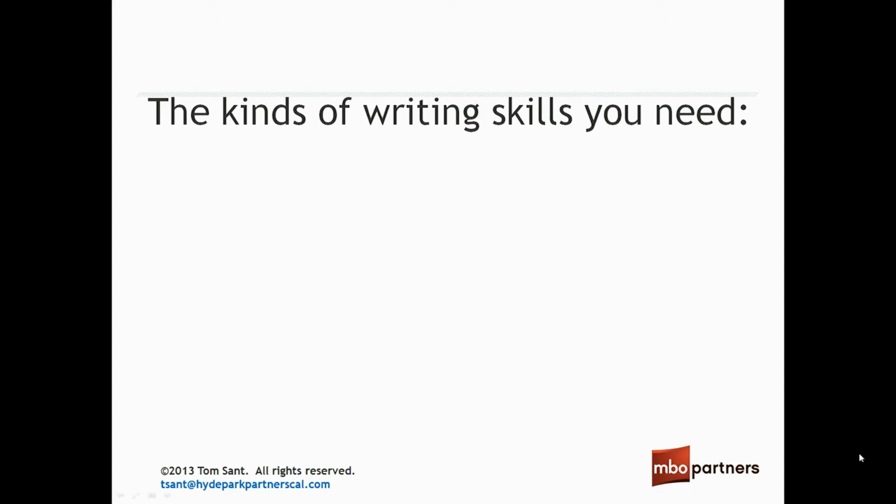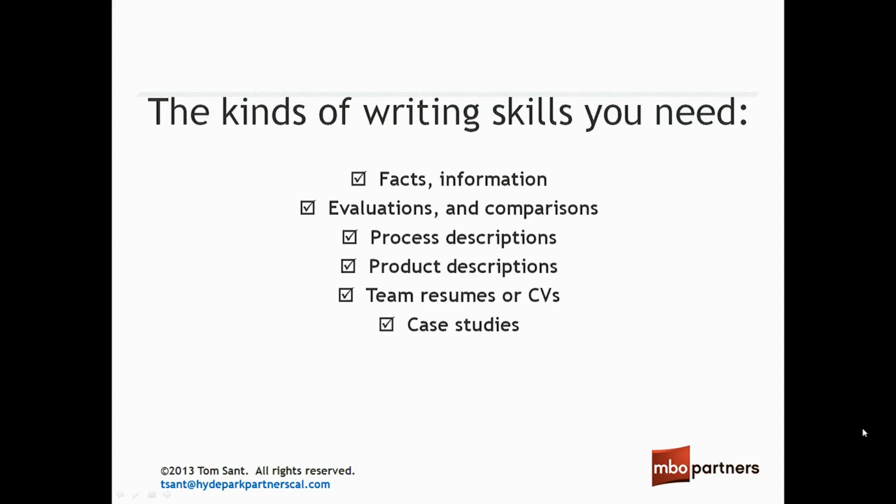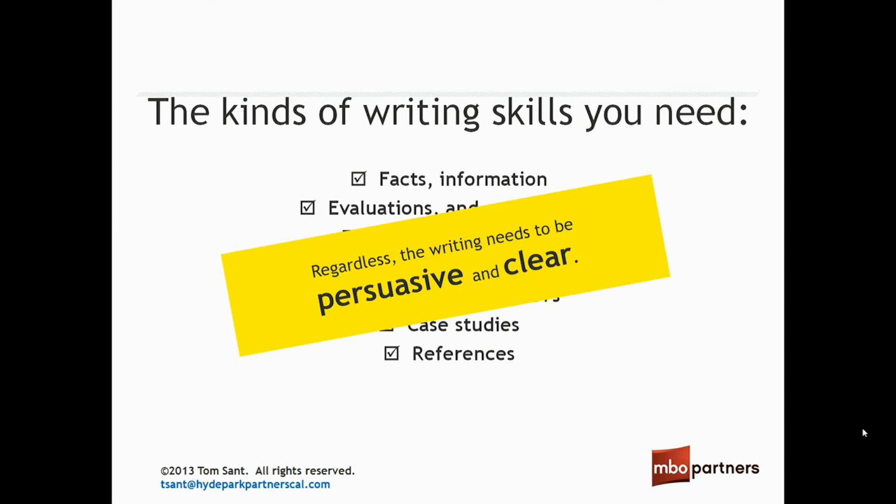So the kinds of writing skills we need in developing our RFP answers, well, you need to be able to provide facts and informative content, but that's usually the least important kind. You may need to do an evaluation or a comparison of different approaches or why you recommend a certain method. Sometimes you've got to describe your processes or products you'll include, or team resumes, or include case studies. But the bottom line, all of this should be persuasive and clear. To the extent possible, write in a way where they come away with their head nodding up and down. Yeah, that makes sense. Not shrugging their shoulders. Does anybody have any clue what they're talking about here?